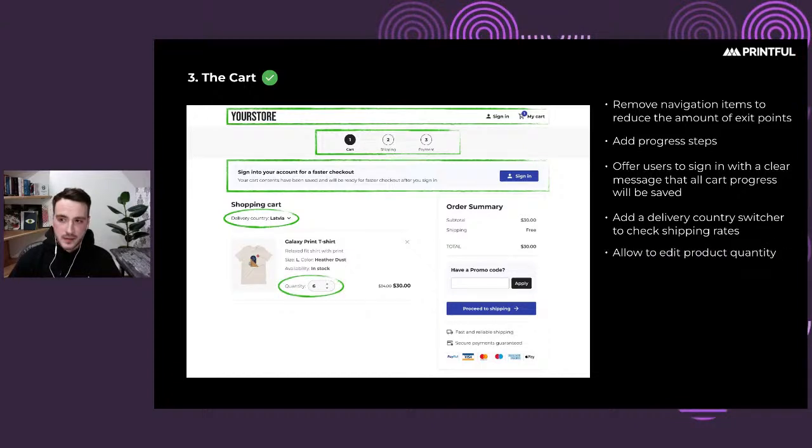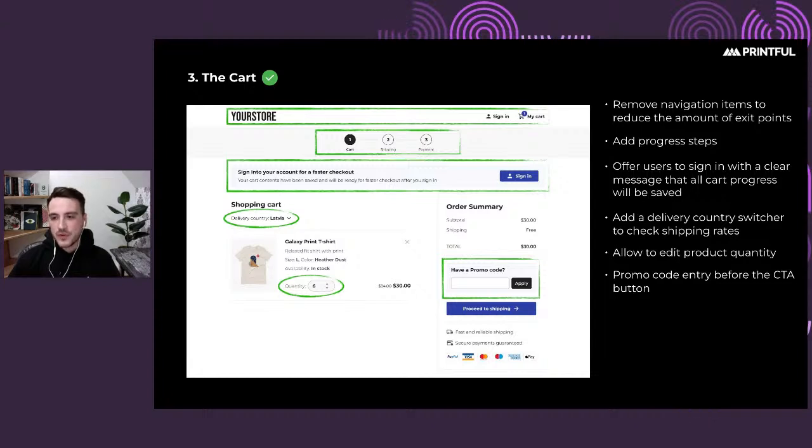Allow edit product quantity here as well. So if the user decided to purchase multiple products, they are able to do it here. And promo codes should always be put in before the CTA button before they proceed to the next step, because sometimes we get these promo codes lost somewhere, maybe in other steps, for shipping, for example. We want to give the user the ability to put in these promo codes early.